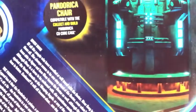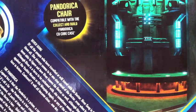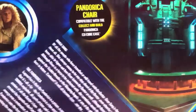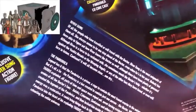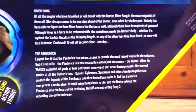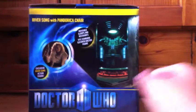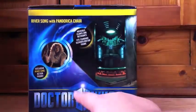Because there, it says Pandorica chair, compatible with the Collect and Build Pandorica CD cube case. Because this isn't the actual Pandorica, it's just the chair, and it fits into the CD case. I'll try and get a picture up on screen, but I don't know if I will remember. And then there, it just has information on River Song and information on the Pandorica itself. Nothing to miss there. This side, exactly the same as the other side. Nothing special at all. Big Doctor Who logo there.